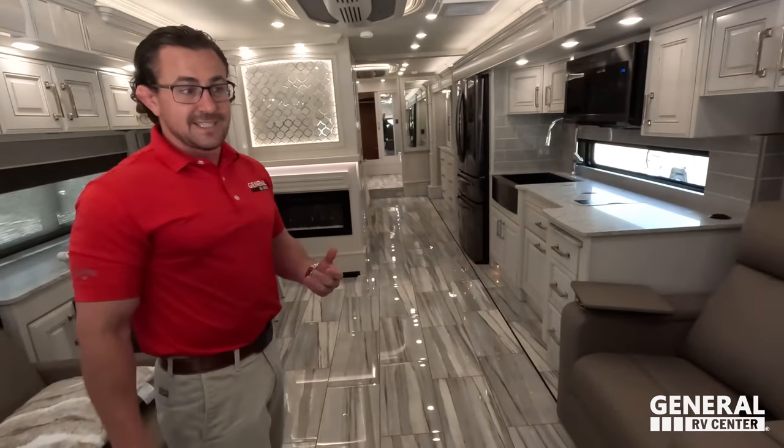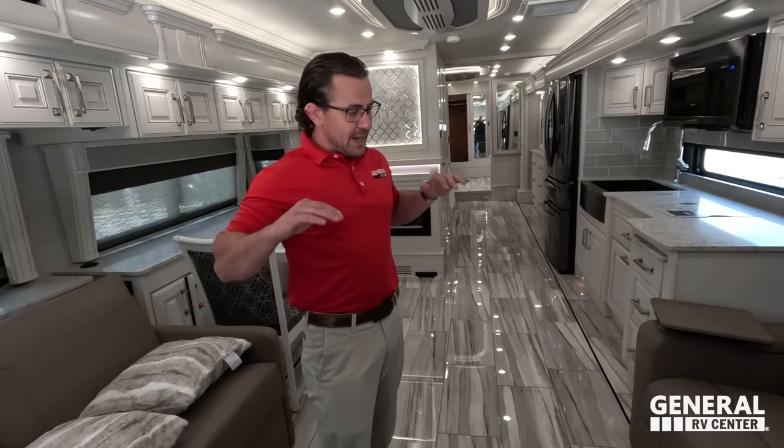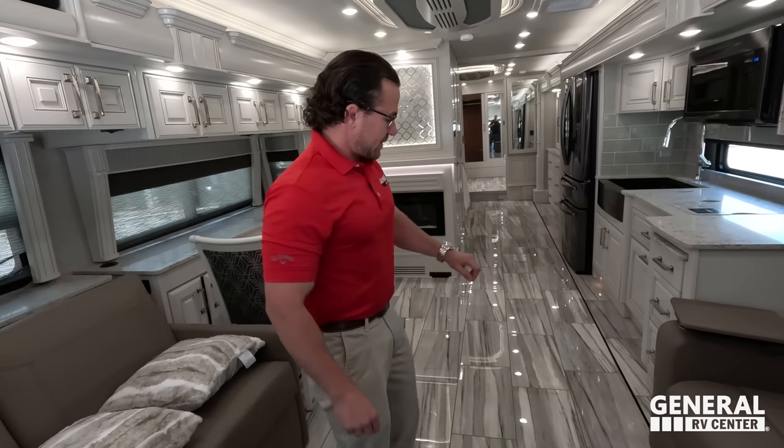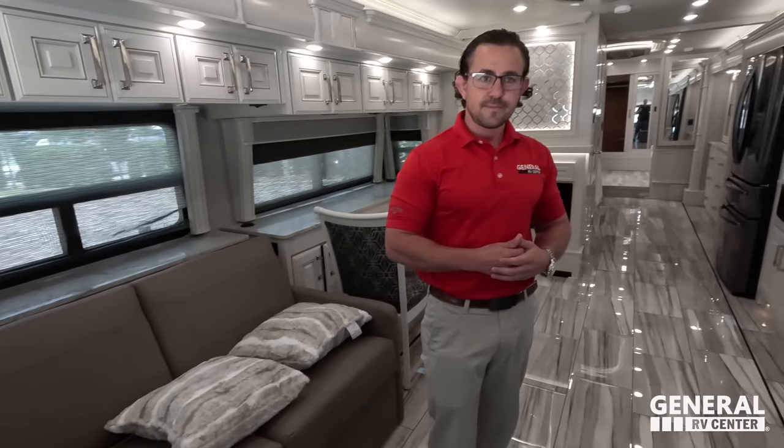Yeah. A lot of coaches in this category, with things like Anthems, you'll have some sort of overlap or some sort of weird rubber thing they place in there. And this just has a very flush, very smooth look that makes it feel more luxurious. It doesn't make it feel like an RV. It feels like a home. Really, really nice. That's number two.